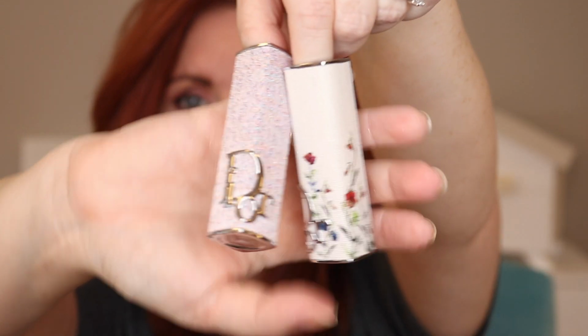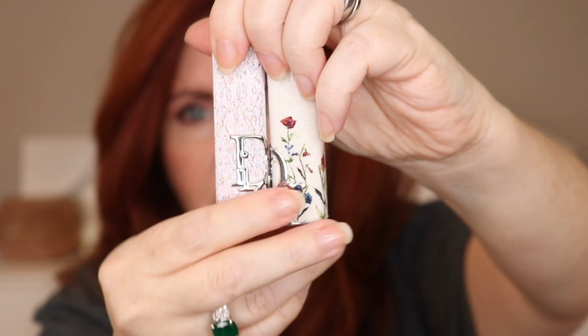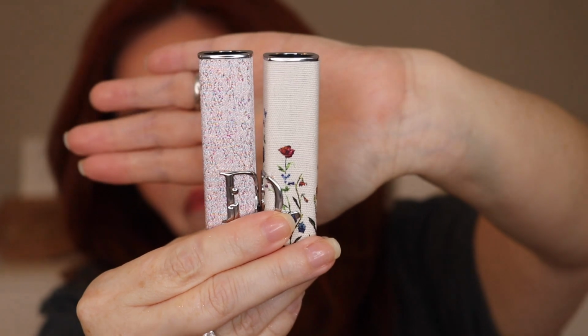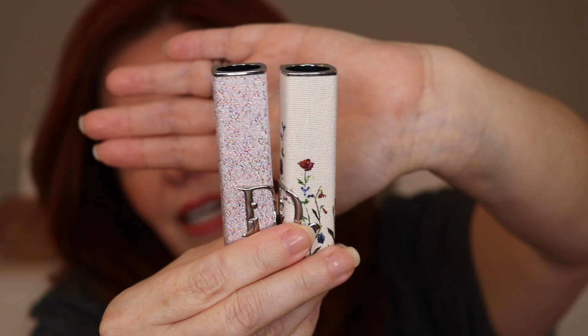Now, again, it depends on whether you care about that. Maybe you don't. Maybe you're just like, I'm just gonna collect them and put them on my counter. But that would be the only drawback. They're like the ones that I collected earlier, the pink faux leather and the denim and the silver case. So same things, lipsticks fit in them. You can interchange it with all the others.